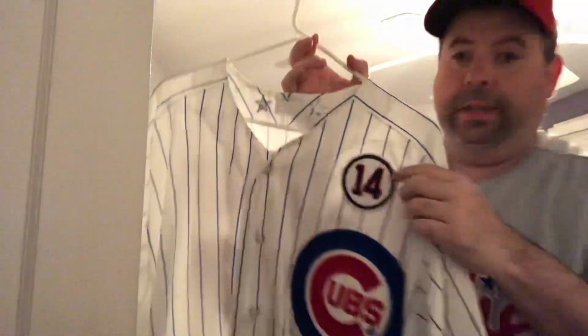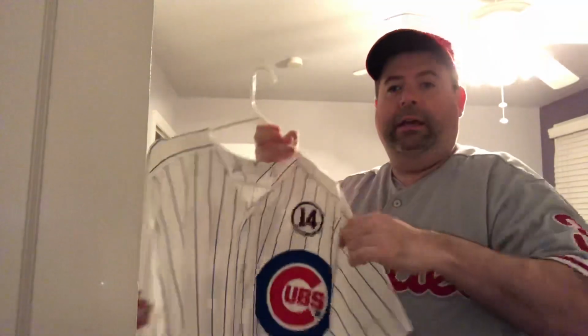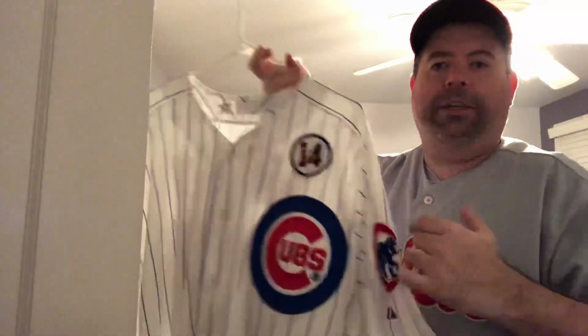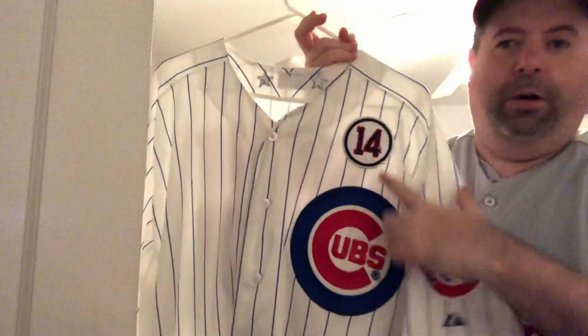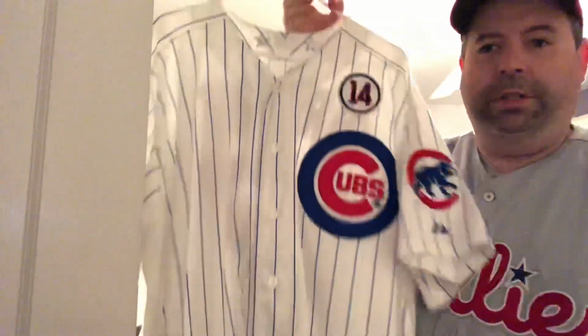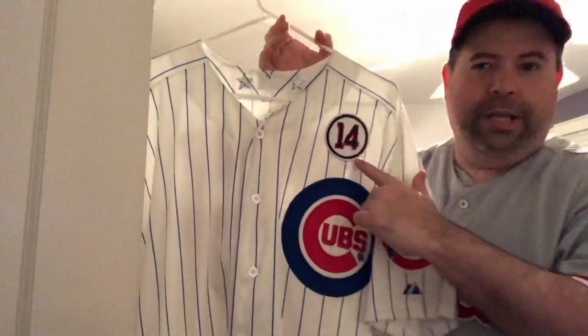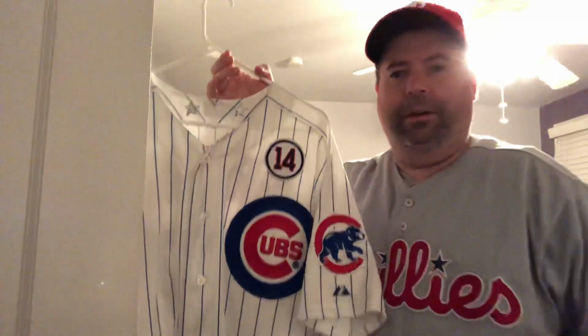And it didn't come with this. I had this put on in 14. The Cubs wore the 14. Of course, Ernie Banks passed away that season. They had it on the sleeve, but because it has the two patches, they put it over the chest, over the Cubs logo. So that's how you'll always know this is his first All-Star jersey. It's the only year, of course, they had the 14 for Ernie Banks on the logo.